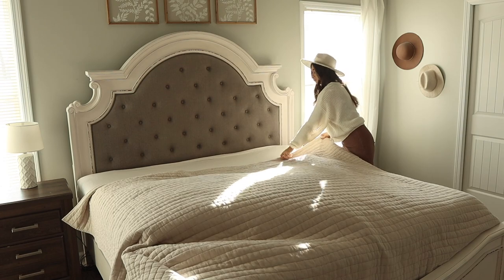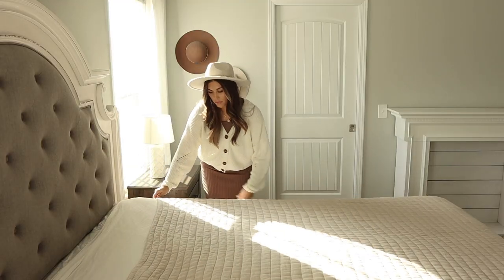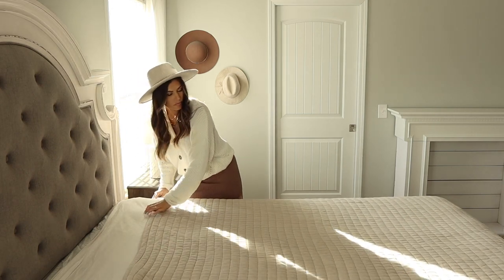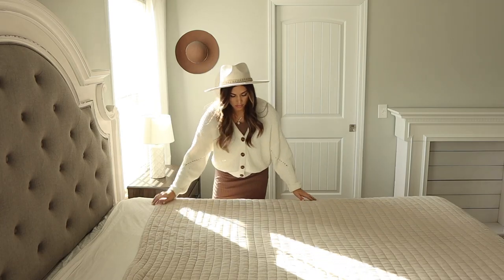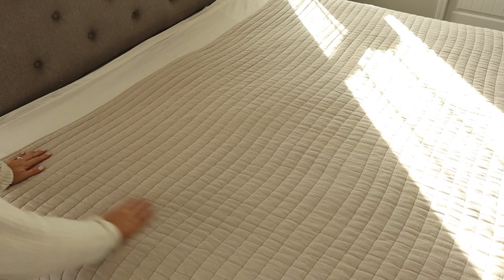Alright, now we're getting started decorating, and I went ahead and left some of the decor that was already there. I switched out the artwork above our bed. All three of those prints are from Hobby Lobby, and then I have some hats, and that's about it. So now we're going to focus on the bedding and making it very cozy.